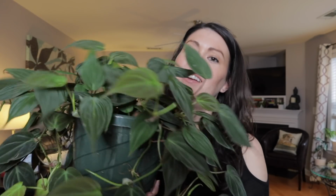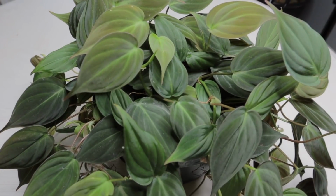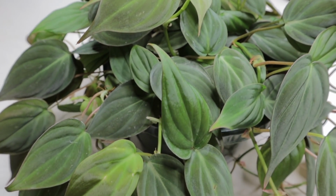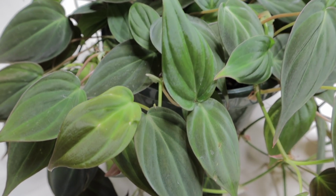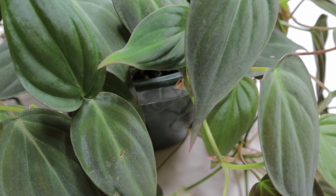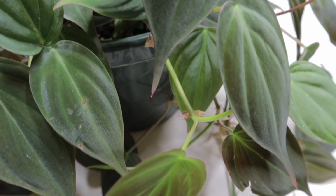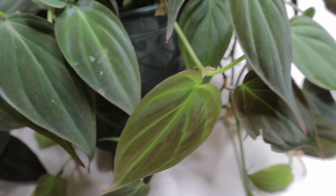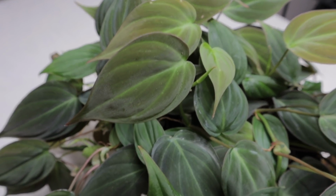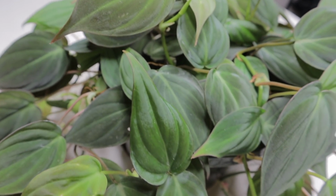Just to fill you guys in a little bit, if you're not super familiar, this Philodendron micans is amazing. So this plant is really just a happy plant. The leaves are so velvety. I love all the different colors on it. It's really happy wherever you put it. I mean, it's happy in low light, it's happy with a little bit of high light. It's okay if you give it a little bit of extra water. It's okay if it dries out a little bit. So I absolutely love this plant.